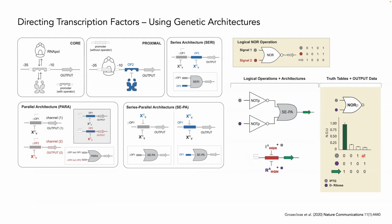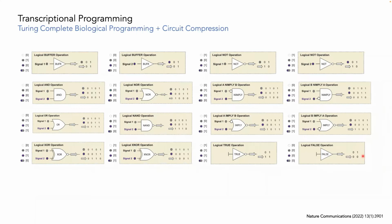However, we have a special capability of compressing circuits, and so this results in a novel programming language that's Turing complete. The way we tested that was by creating all 16 logical operations using this particular edifice. But that's only a small fraction of what transcriptional programming is capable of.